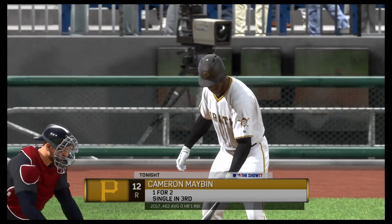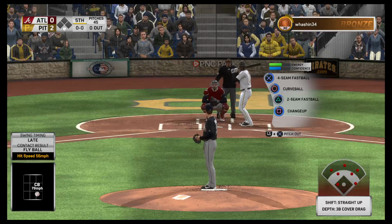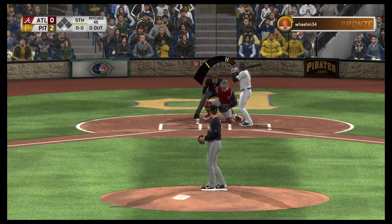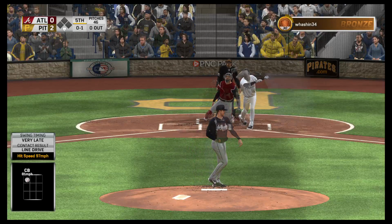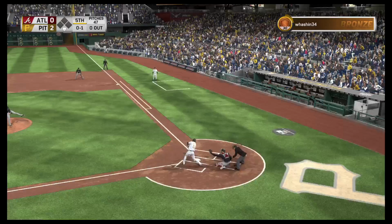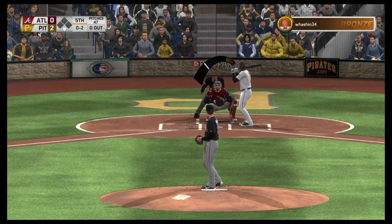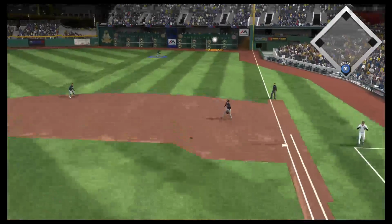Here's Cameron Maybin now. He's 1 for 2 in the ball game. Right fielder, Cameron Maybin. Third baseman in tight, protecting the bunt, the first pitch. And a liner foul into the seats down the right side. Chop foul over towards the coaching box. Oh, that's one he's going to want back right there. A fastball right in your wheelhouse, and you foul it.